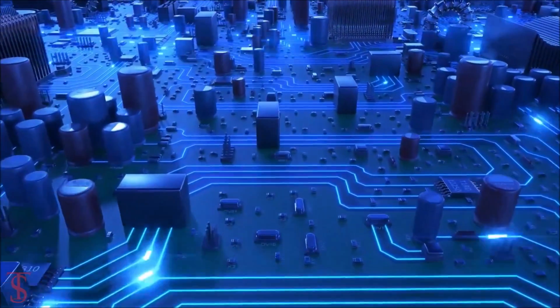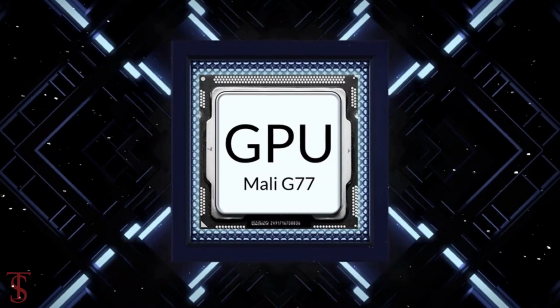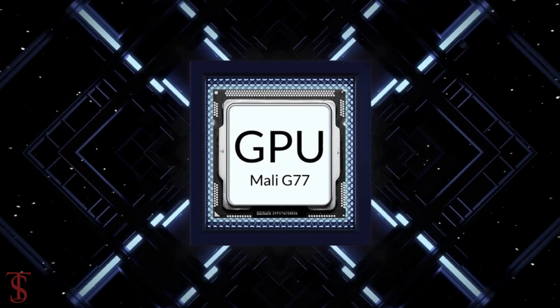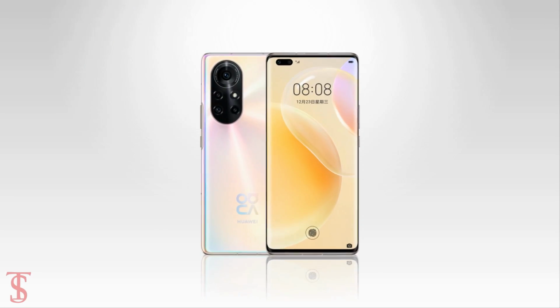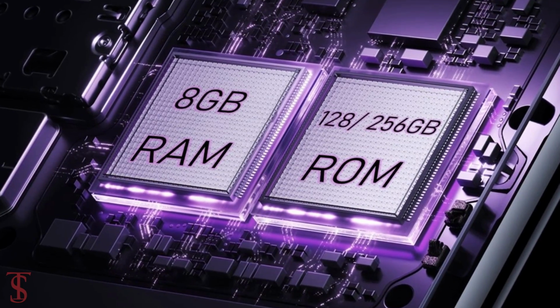Under the hood, the phone is powered by Kirin 985 chipset paired with Mali G77 GPU. In terms of storage, the smartphone packs 8GB of RAM and 128 or 256GB of internal storage.